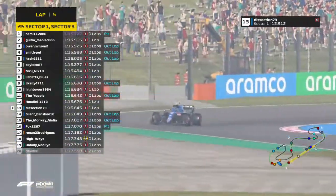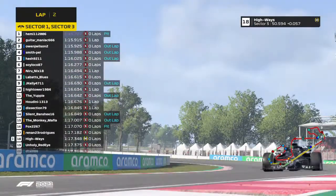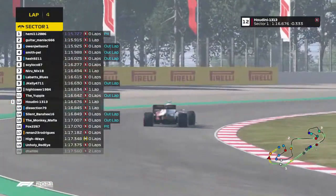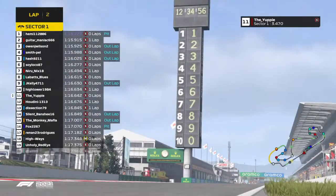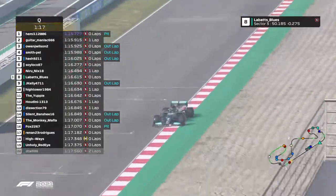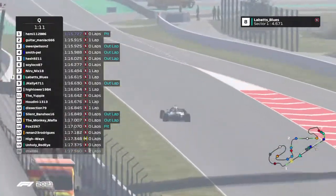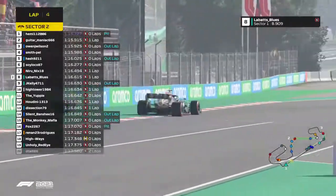A lot of cars out on track right now looking to set some final times here. Highways did invalidate, so he'll try to take another trip around and see if he can improve. Yuppie looking to improve out of P11, just starting his next hot lap. I can see a Mercedes coming around. Labatt's is currently 2/10 up on his time. P8, oh, and he won't get there. Sitting P8 for Labatt's. He'll have one more shot at it if he decides to.